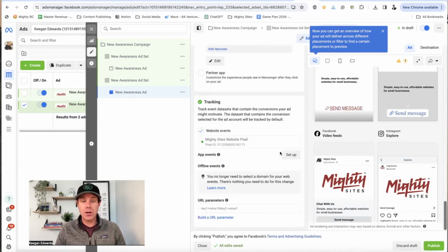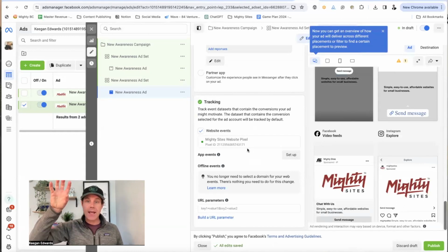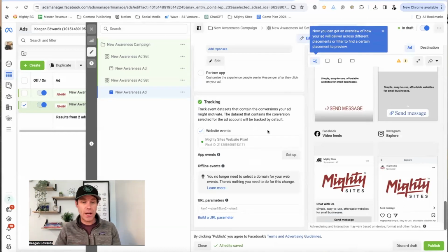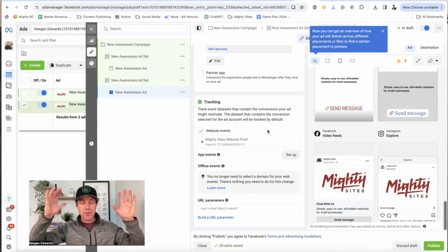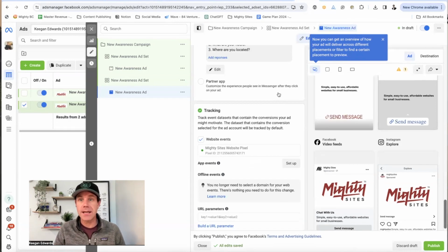All right, once this is all good to go, you hit publish. I'm not going to hit publish because again, this is a demo, but then you'd publish this and it'd run in that area you said for $5 a day promoting your business. And that's a brand awareness ad, which is going to start to break down so people in your market understand that your business is there. It's a really cheap and easy way to reach thousands of people. It all just depends on your setup.